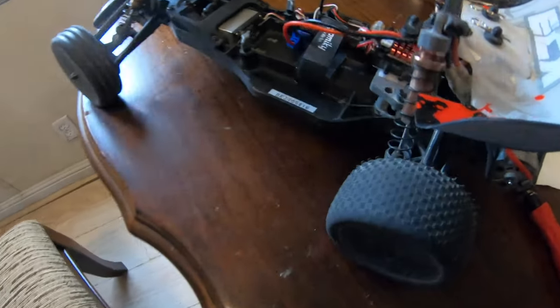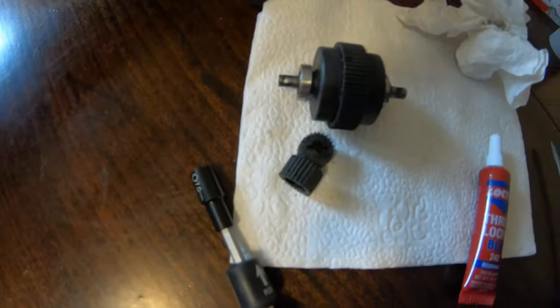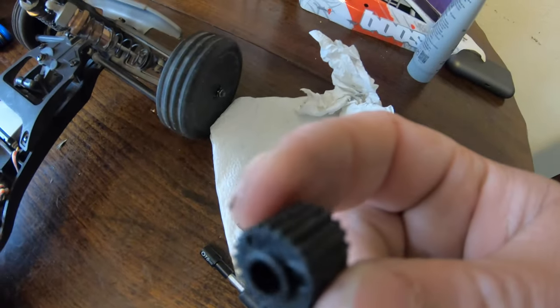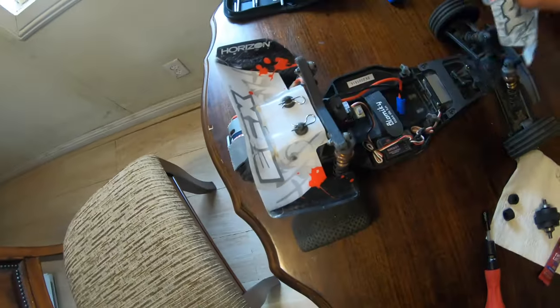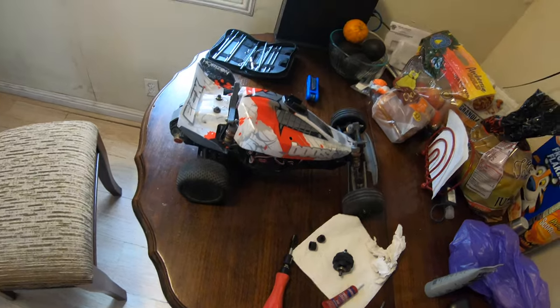Alright guys, it's finished. Got everything back in place. We got the old gearbox right here, the old transmission. That's a piece of crap. Look at how bad the shape it was in. And yeah, I'm gonna put a battery in. We'll see this bad boy outside right now. Catch you in a bit.